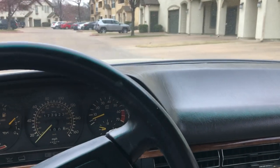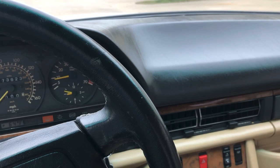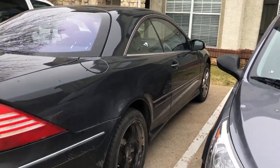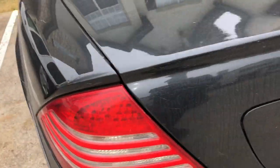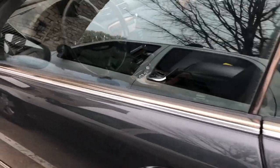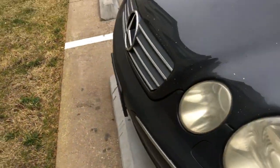All right, this is the 560 SEC. I have a newer version of this, the CL. We're gonna end the video with that. Okay, last but not least, CL500. I've had this car for a while. Used to have two. Helped somebody out. That car was in an accident, so I just have one. So anyway, this is it. This is the 500 of the CL.